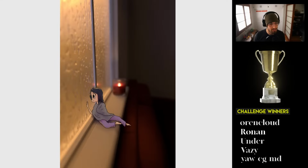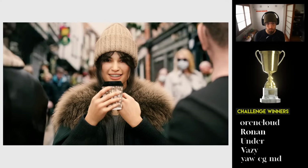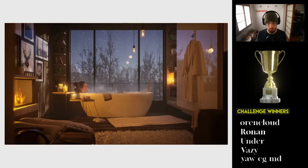We got One Dead Duck up next. Nice little photoreal render here. Good character. Got the cup of tea with a very, very detailed background that is out of focus. That's a ballsy move right there. Very, very good stuff. I love the photorealism. Super solid. Metatrox is next for honorable mention.